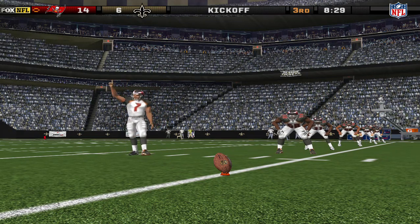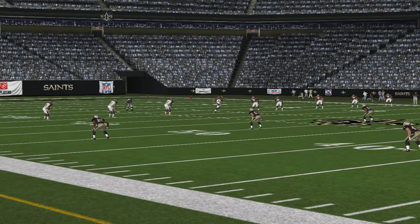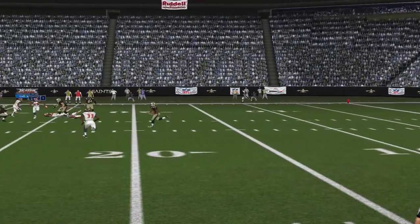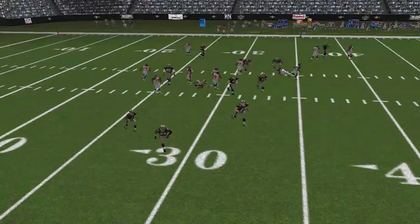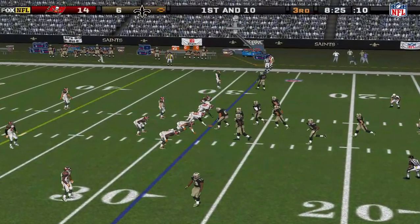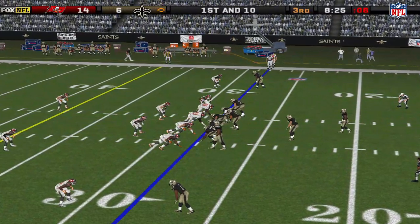Tampa Bay is lined up for the kickoff. Lewis back deep to return. This one is taken by number 19. The defense picked off a pass there last time out and returned it for 6 points. At the 28-yard line. First and 10.